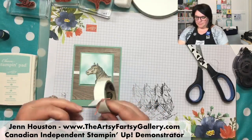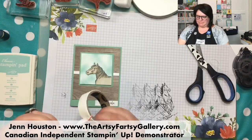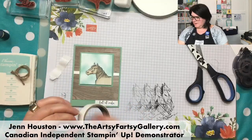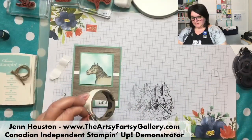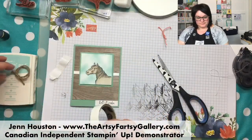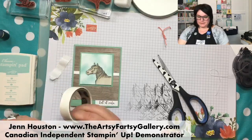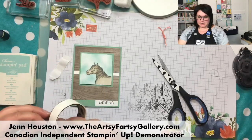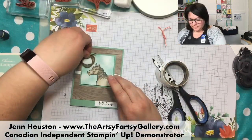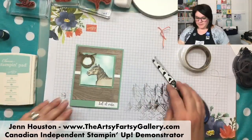Just going to put glue dots on the back of this jute. Ooh, this is too tight, I can see. All right, is anything going to go my way today? My Lanta. Let's cut this off. I like to put a few because I just want it to stay stuck. There. And I'm just going to place that up top there in the corner. Let's get rid of that.